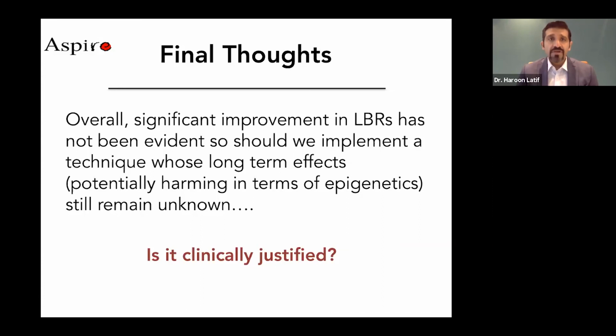So my final thought would be that overall significant improvement in live birth rates has not been evident. So should we really implement a technique whose long-term effects still remain unknown? We don't know the potential damage that it may cause in terms of epigenetics. So is this technique clinically justified? That is the big question.